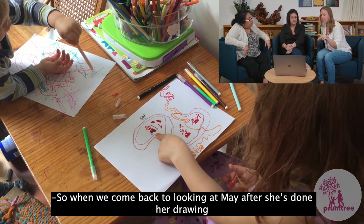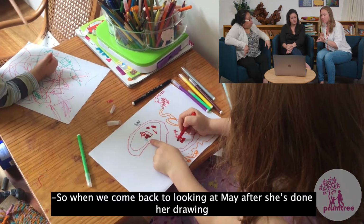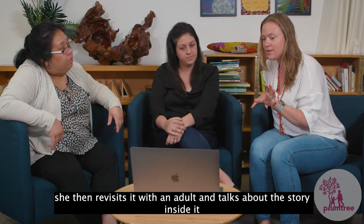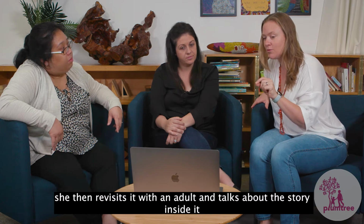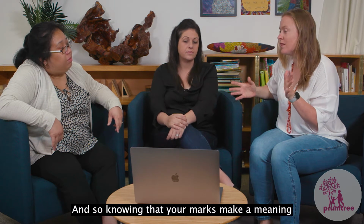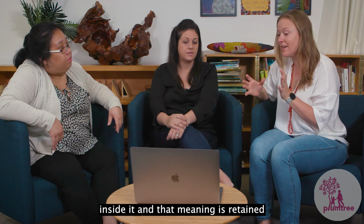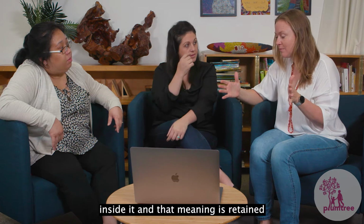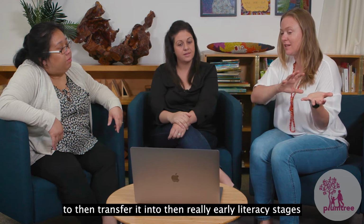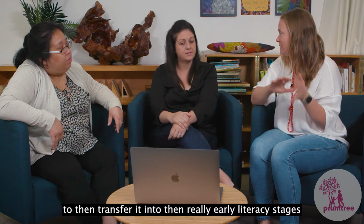So when we come back to looking at May after she's done her drawing, and it's quite detailed, it's got different stations in it, she then revisits it with an adult and talks about the story inside it, which is a really nice start of literacy. And so knowing that your marks make a meaning inside it, and that meaning is retained because it's documented on a piece of paper, to then transfer it into really early literacy stages of drawing a picture and the picture telling the story.